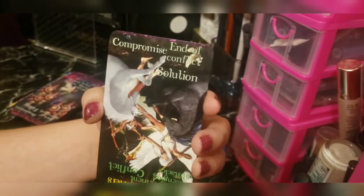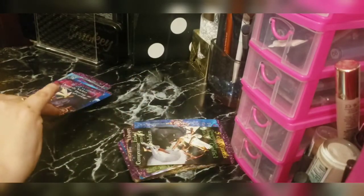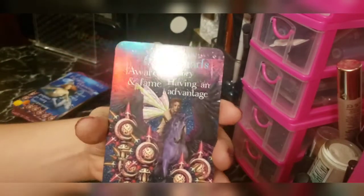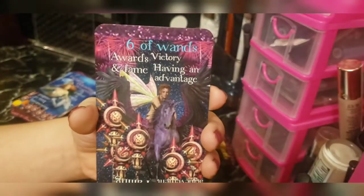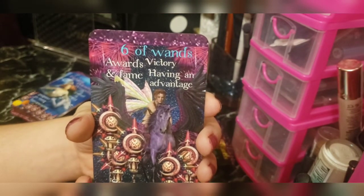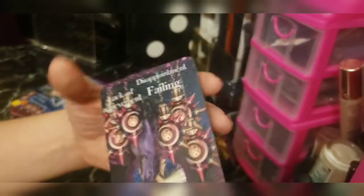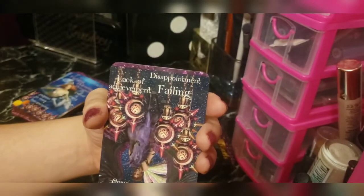All right, so then you have compromise, end of conflict, and solution. 6 of Wands. Awards, victory, having an advantage. Awards and fame, victory, and having an advantage. Disappointment, failing, and lack of achievement.